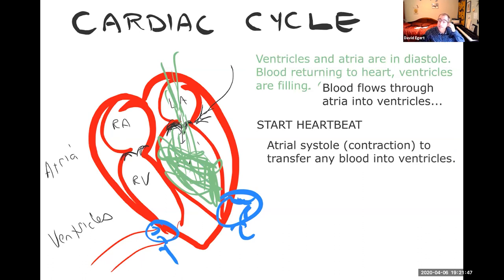Then we're going to see this in our lab next class. There's about a 1 to 2/10 of a second delay. Then we're going to start ventricular systole.